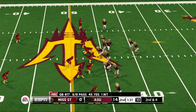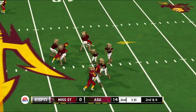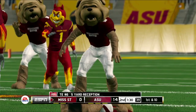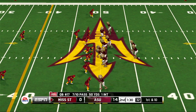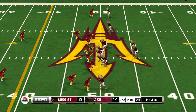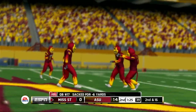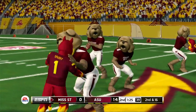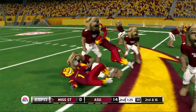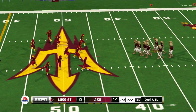That'll make it 2nd and 4. And he's immediately tackled. That makes it 1st and 10. He's going to try and scramble. They bring the quarterback down. That'll make it 2nd and 9. They find themselves in a hole here after that sack. It's 2nd and long.